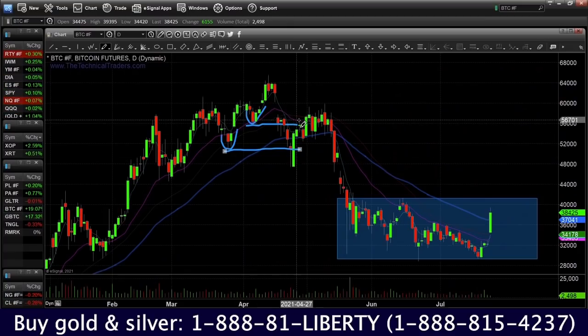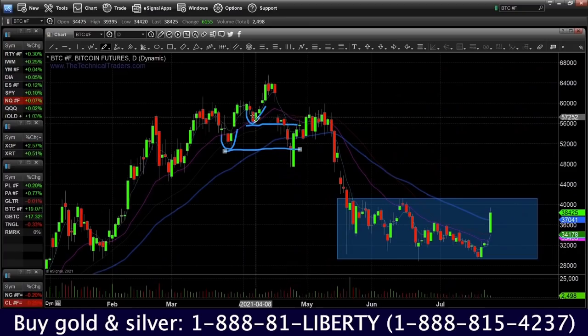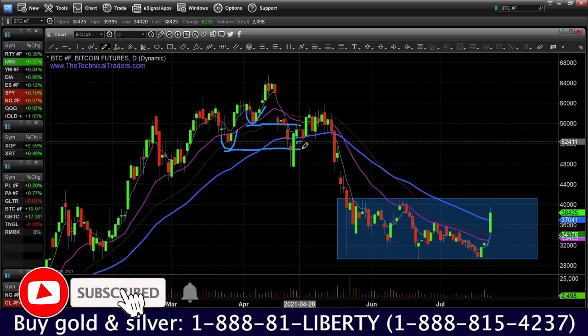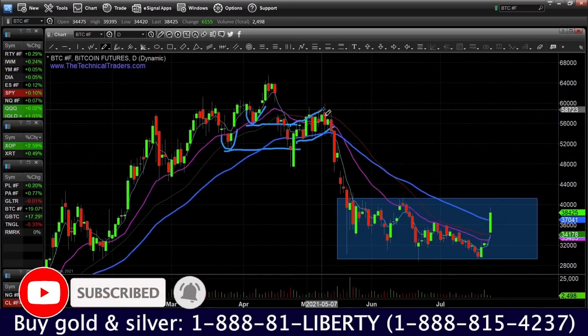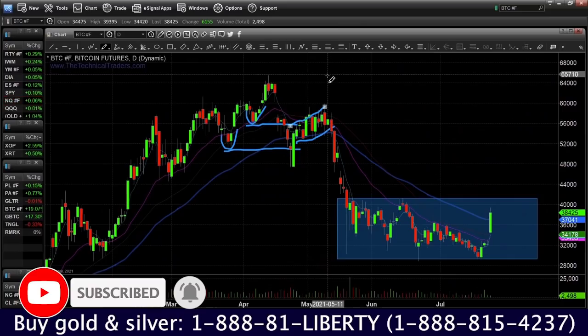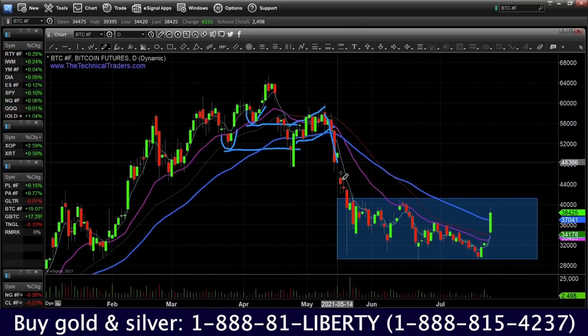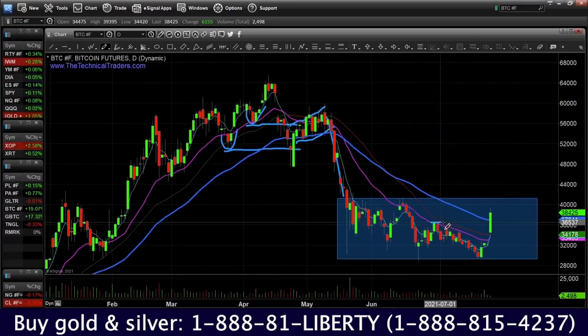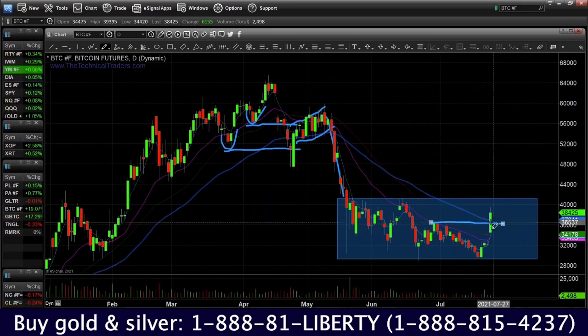It can break one and recover. That would be considered kind of like an ABC retrace. But when it breaks two previous pivot lows, and then especially when it really struggles to get traction and regain those highs, it's pointing to lower prices. And so what we're seeing this week with Bitcoin, we got a huge pop. I think it's on some news, but we have broken the first previous high on Bitcoin.